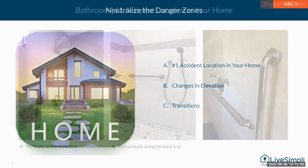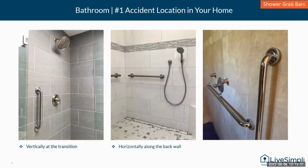The biggest one is the bathroom. I don't know how many of you would have guessed that, but your bathroom is the number 1 accident location in your home. And this isn't just for seniors 65 plus. This also is for children or really anybody. Bathrooms are wet and slippery environments, and everything you hit if you fall is hard.